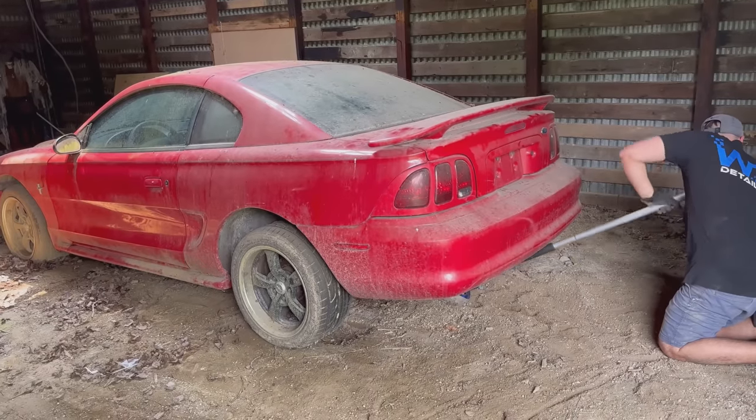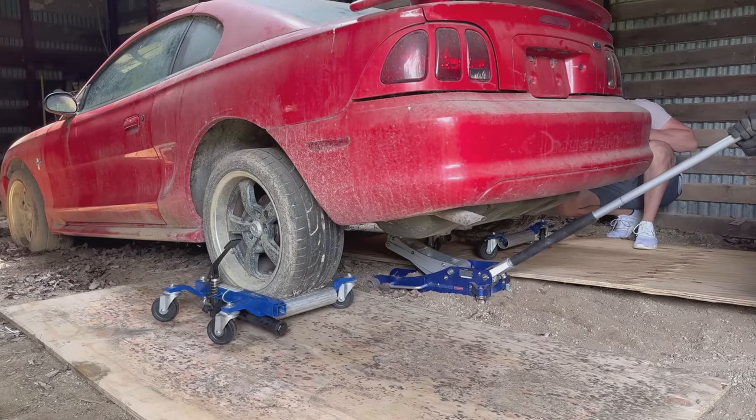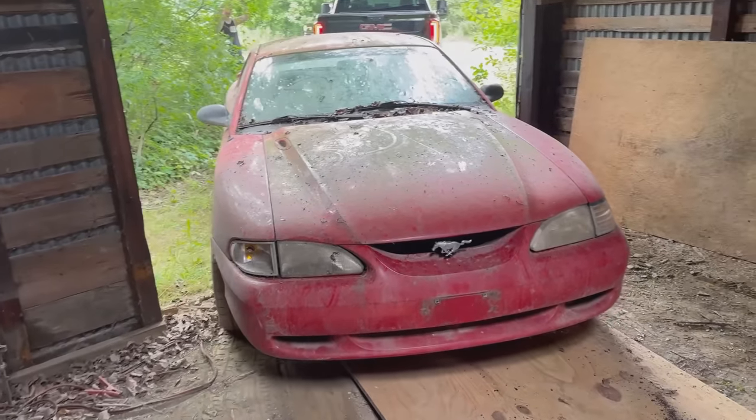So back at the barn, in order to get it out, we first had to jack up the back. That way we could slide wooden planks underneath it so we could rotate the back of the car and pull it out. Now while pulling it out, looking over the car, it's actually in pretty good condition underneath all this mold and dirt.